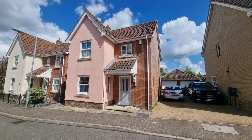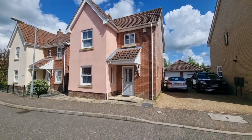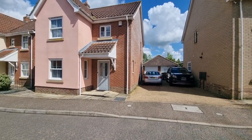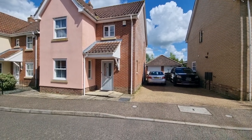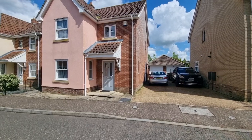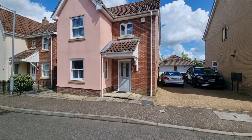I'm going to take you on a brief video tour of this well-presented, modern, detached, three-bedroom house we have available in the market town of Watton in Norfolk. So you're looking at the property right in front of us. We've got the driveway to the side, providing off-road parking with a single garage at the end of the drive. There's an outside light, and there's gated access as well into the rear garden.